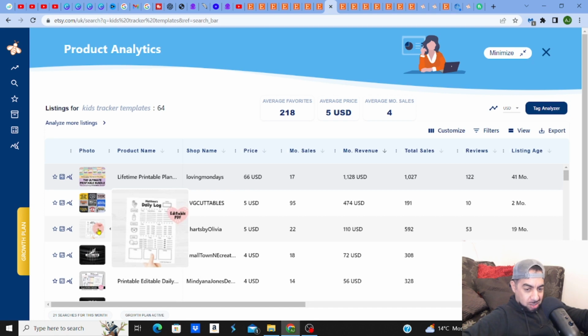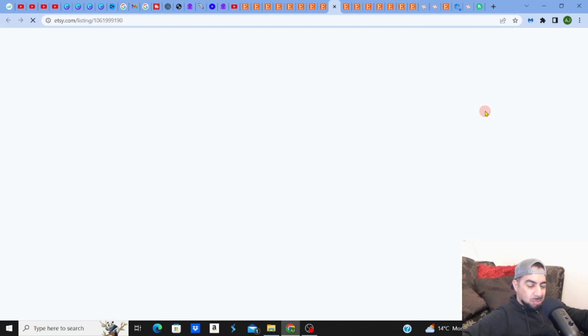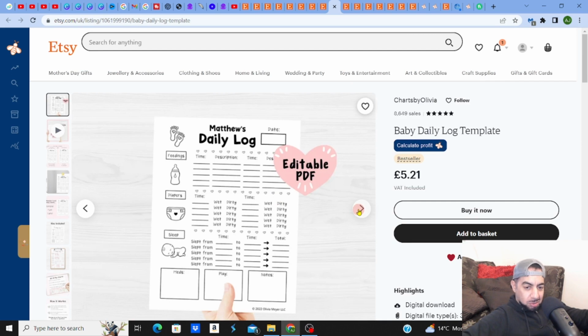This one's interesting, right? This one's interesting because this one's a daily log, a baby daily log, right? A baby daily log. $5, probably one of the simplest templates you could produce. Look at this. A baby daily log. Feeding, diapers, sleep. Simple. It's nice. I really like that idea.